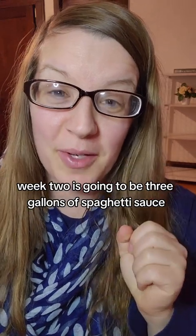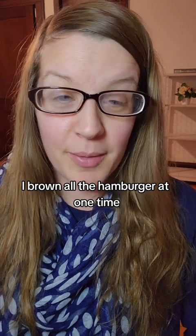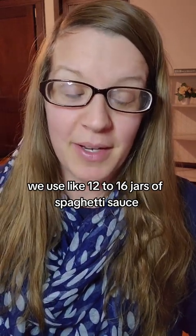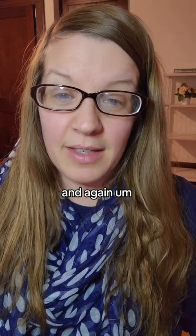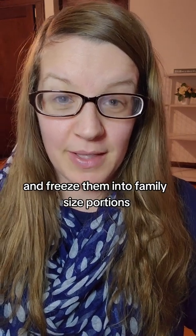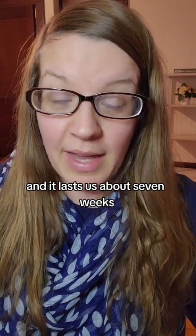Week 2 is going to be 3 gallons of spaghetti sauce. I grab that stock pot. I brown all the hamburger at one time. We use like 12 to 16 jars of spaghetti sauce depending on what brand we're going to use that week, and again portion those out into Pyrex and freeze them into family size portions. We eat this 1 to 2 meals per week, and it lasts us about 7 weeks.